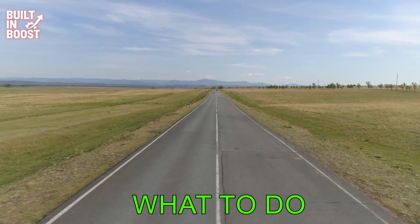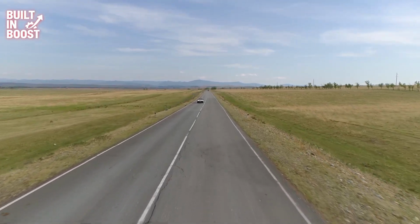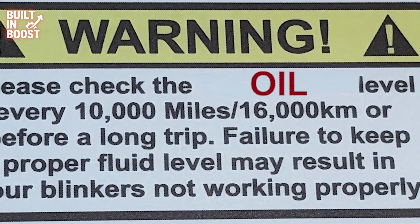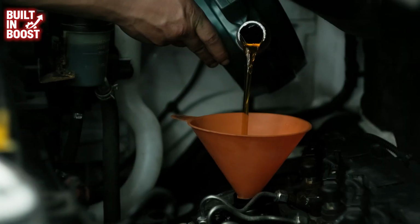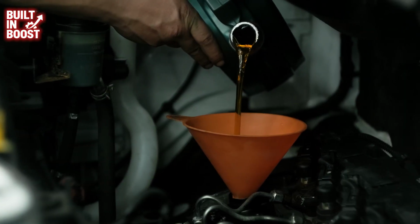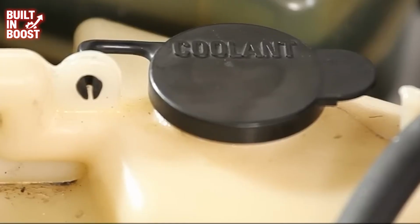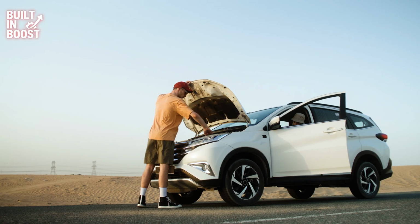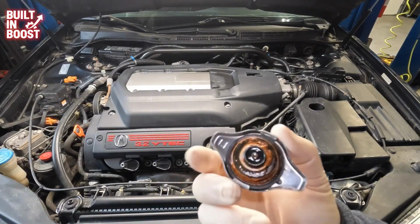What to do? Change your oil every 5,000 miles, period. I do not care what that sticker says about 10,000 miles. Use whatever oil your owner's manual says. If it wants regular oil, do not let the oil change guy sell you fancy synthetic stuff. Check your coolant once a month. Pop the hood when the engine is cool, look at that plastic tank, and make sure there is liquid in there. If it looks brown or rusty, that is bad news.